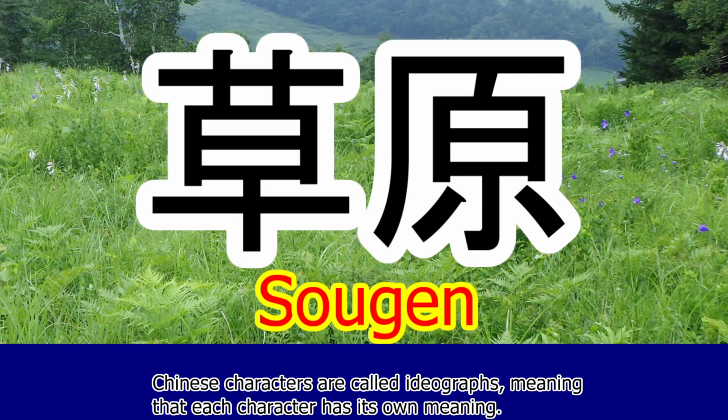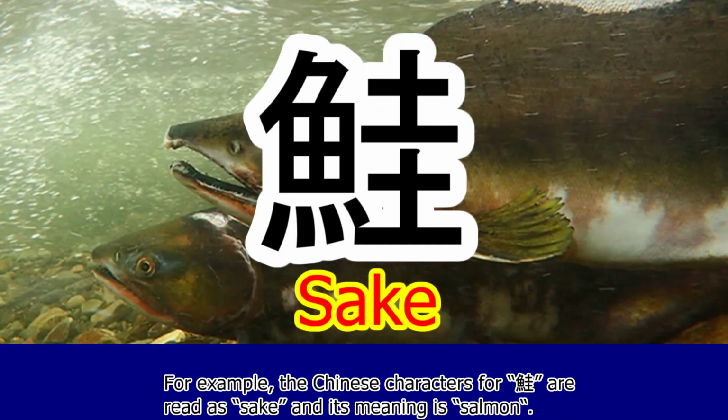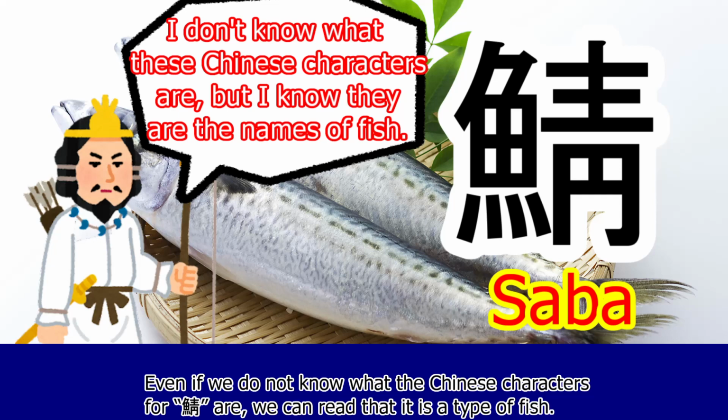Chinese characters are called ideographs, meaning that each character has its own meaning. Chinese characters often have meanings in their constituent parts, and even if you do not know the Chinese characters, you may be able to convey some nuance. For example, the Chinese characters for salmon are read as sake. The component part on the left side is sakana, and this is called the fish part. If this component part is present, it is a fish of some kind. Even if we do not know what the Chinese characters for saba are, we can read that it is a type of fish.